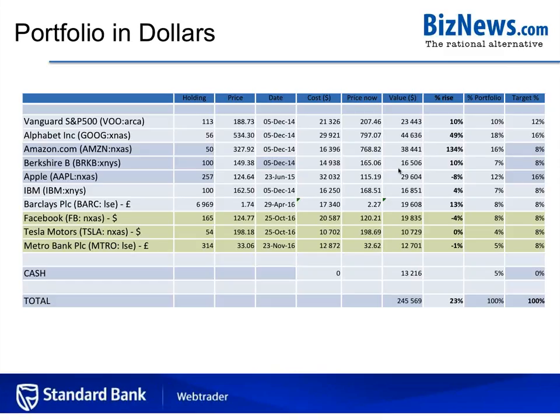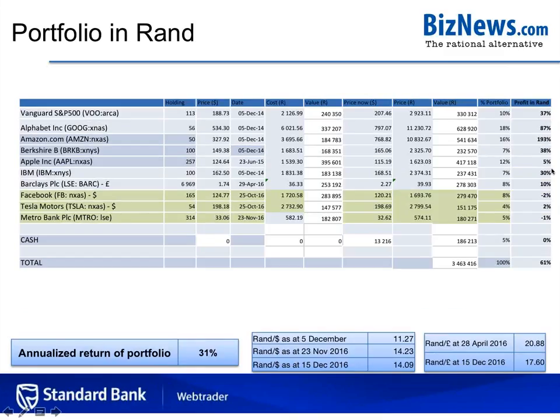Here's the important graph, though, or table rather, for South African investors. It converts everything into rands, and as you can see in rands, the annualized return has been 31%. The rand has been all over the place. 5th of December 2014, 11 rand 27 against the US dollar. It's now just over 14 rand and 9 cents. Again, the improvement in the returns achieved are exaggerated because of the rand depreciation. But that was part of the whole strategy in the first place.